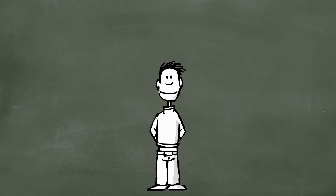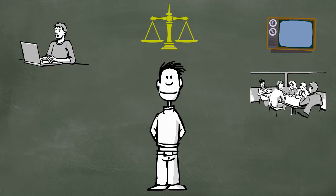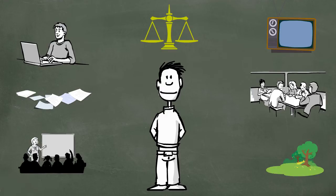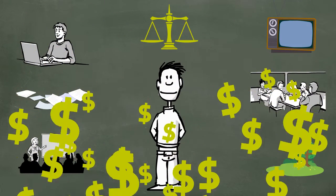This means all the decisions you make about your classes will have a positive or negative impact on your financial aid. Whether you decide to study or watch TV, hang out with friends or finish your homework, skip or attend your class, drop the class, or stay until the end of the semester, all these decisions will affect your eligibility for financial aid.